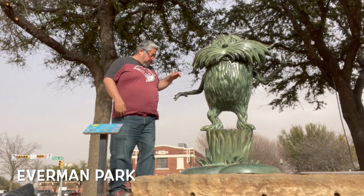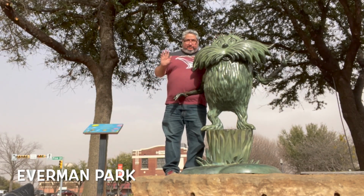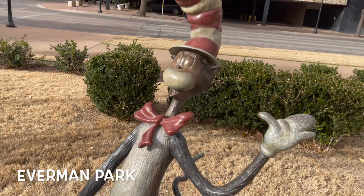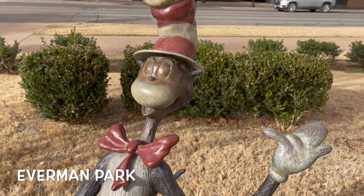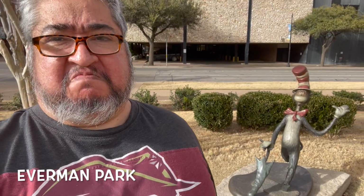Abilene also considers itself the storybook capital of the world. So you get to see a lot of storybook stuff, just like the Dr. Seuss Park or Everman Park. You get to see some of the Dr. Seuss statues, and make sure you don't let that cat follow you anywhere. It's nothing but trouble, trust me.